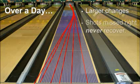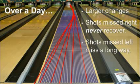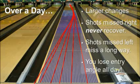Shots missed right will never recover because that out of bounds is still there. Shots missed left, you're going to miss a long way left. And just to cap it off, you're losing your entry angle into the pocket all day long. So now you understand why scores are so low on the US Open. So how do we play this beast?